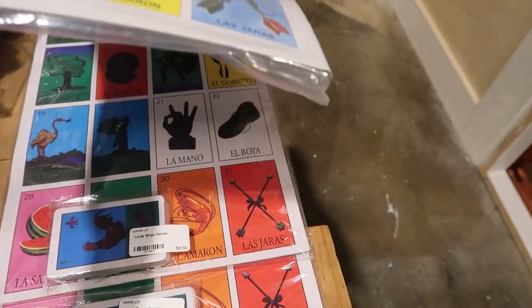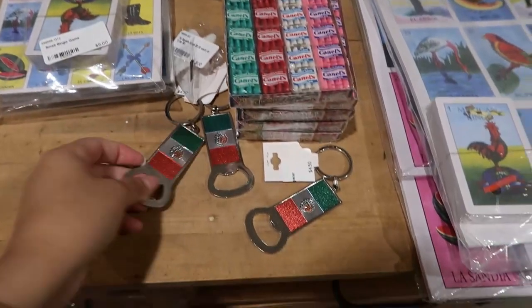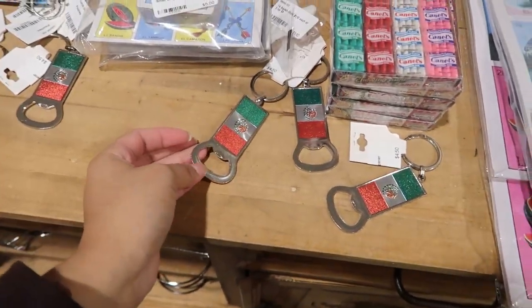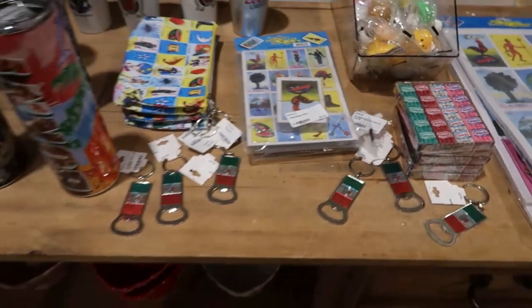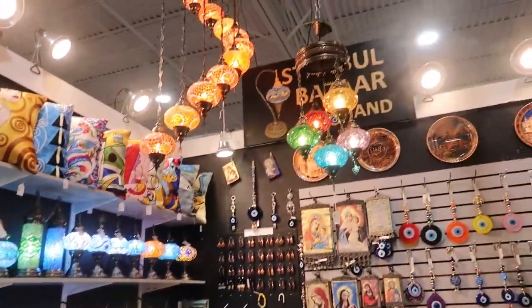How much is the big Loteria? Oh, $8? Hey, that's not bad. Oh, with the Mexican flag. That's cute. Where's the Venezuelan flag? Where's the other countries? That could have been some money maker right there. They have lamps.